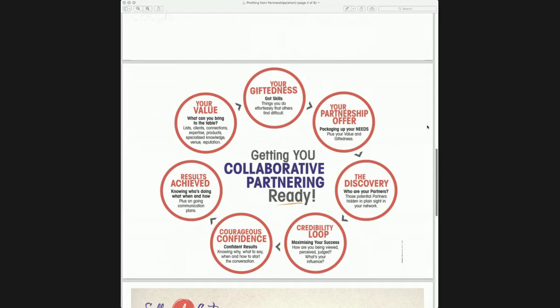And adding that to your value is a really great tool, because it's something that you can bring to the table that will make things much easier for the overall collaborative partnership that you're putting together. Because if you've got two people working with their natural giftedness, then it just makes things bubble along and rock really, really well. The third step is your partnership offer.